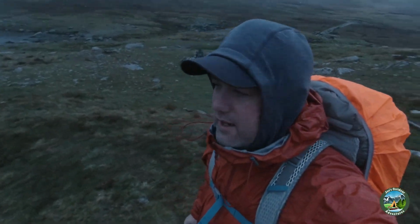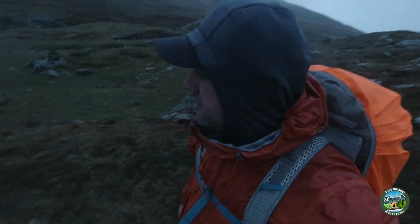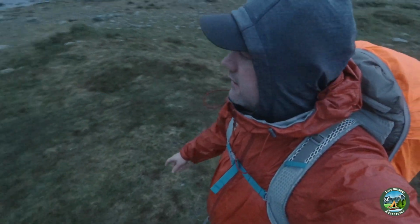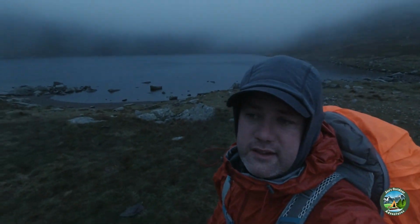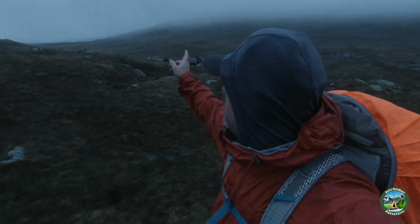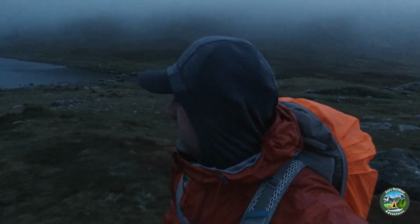All packed up already. It was just wind and rain all night, so we didn't get any sleep. It's chucking it down now. So that's where the tent was. There's the tarn. We're going to head out, back up that ridge, and along back down to Glenridding. A couple of hours probably.